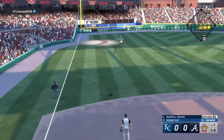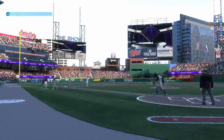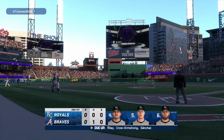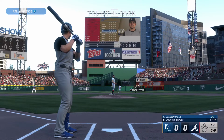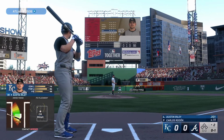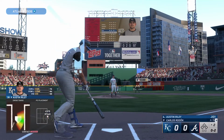In the air, left field. Goodman squeezes it, and that is the third out of the inning. Top of the second, so up now for Kansas City, Austin Riley. Rodon back to work. Swing and a miss as he was late. 0-1. Swings and misses. And it's 0-2.